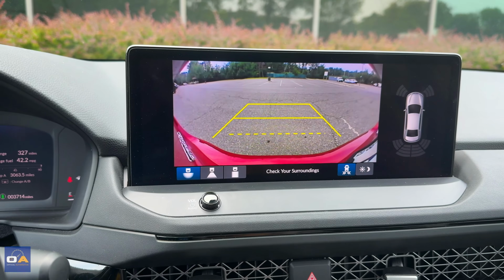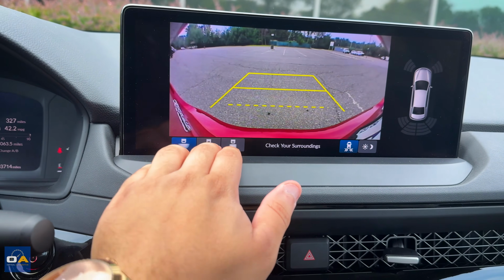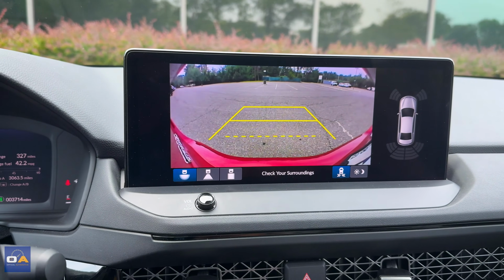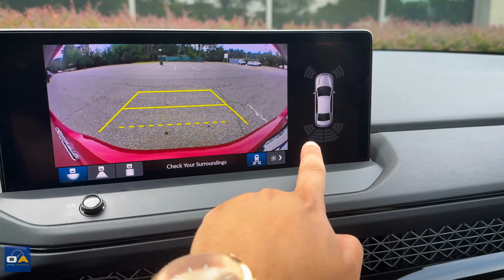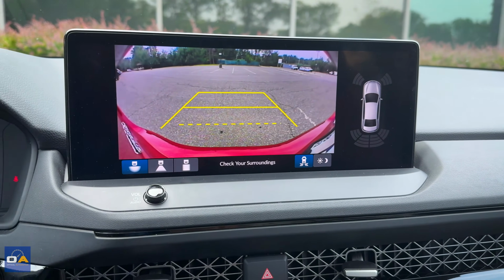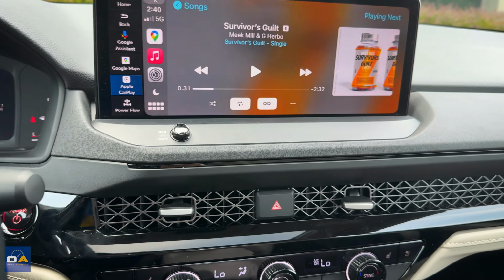So here we have a pretty standard backup camera, trajectory lines and distance markers. Then you get the 3 camera angles, the wide angle, the more straight angle, and the top down. And this does have rear cross traffic alert, but as you can see here on the right, no 360 camera. There are sensors that will alert you when you get too close, but no 360 camera, and it's not even available as an option. We also don't have any kind of colored ambient interior lighting.